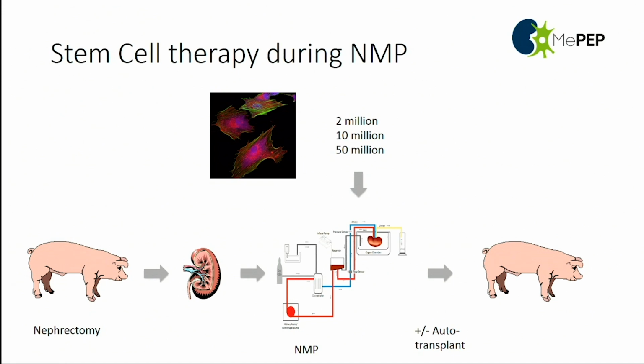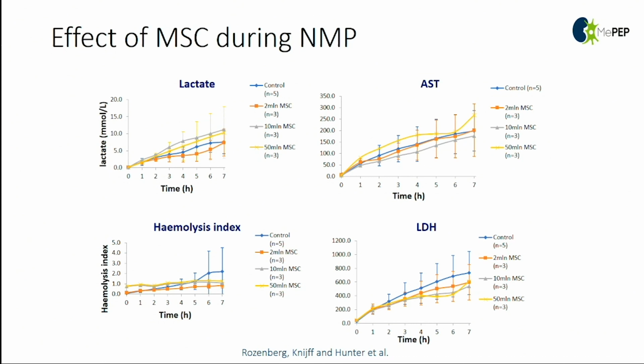The results are currently being analysed. I'm not going to talk about that today, but that's a part of the bigger picture with this project. These graphs just show the groups of control, 2 million, 10 million, and 50 million stem cells.